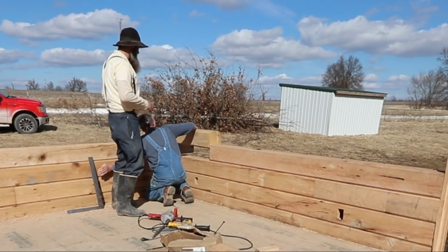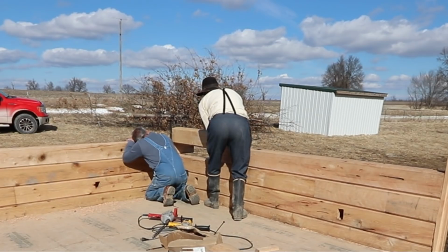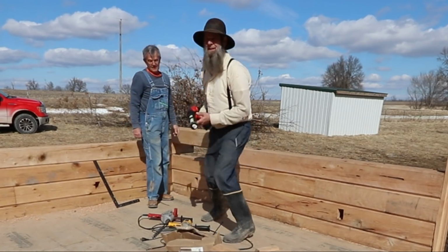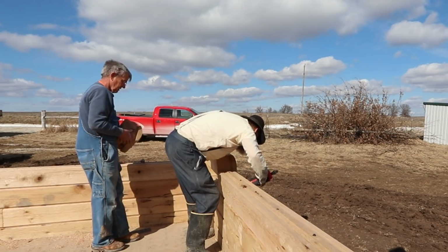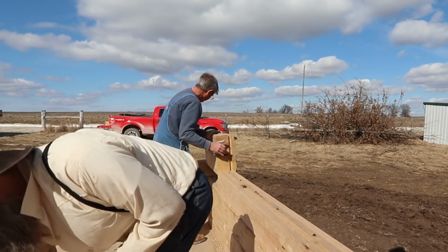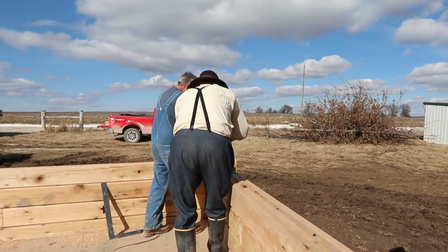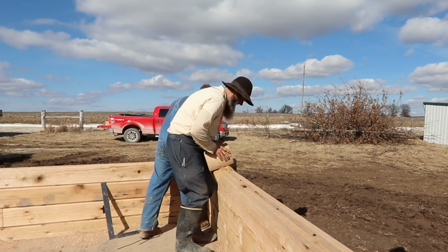You've gotta really get it in there right at the same level all the way down if you think you're gonna get it. He says it's gonna go. Get your glue in there. All right. Tight fit around here. That's how we like it.